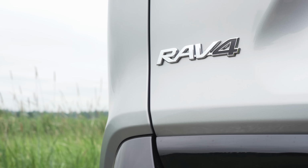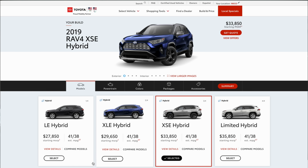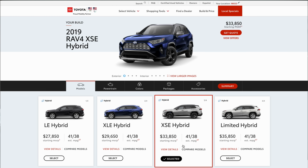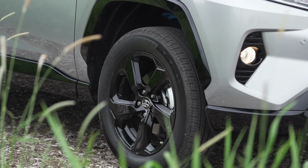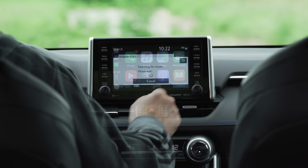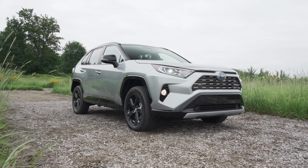What we have here is a 2019 RAV4 XSE Hybrid. One step down from the loaded Limited Hybrid, the XSE includes sport-tuned suspension, 18-inch wheels, the 8-inch Entune 3.0 touchscreen infotainment system, and a really slick-looking two-tone paint scheme. It also gets a standard sunroof.